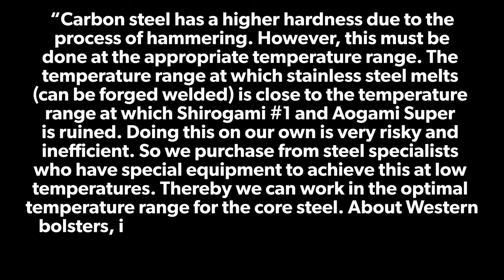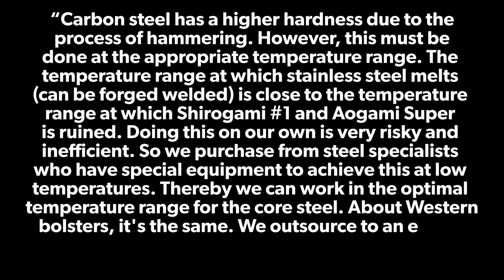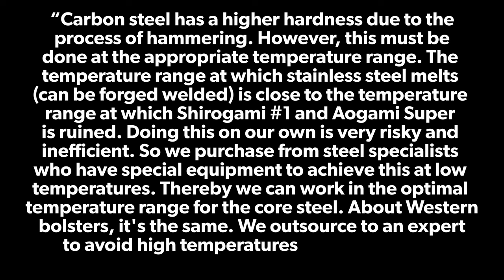About Western bolsters, it's essentially the same. We outsource to an expert to avoid high temperatures when welding." And I think those were some fantastic points of reasoning, if you ask me, on why the process is outsourced. People always think in-house is better. That's not the case. Now, please remember this, as too many people know, because they are stuck in that idea. In-house does not always necessarily mean better. ISAMITSU and image planning clearly understand that concept.